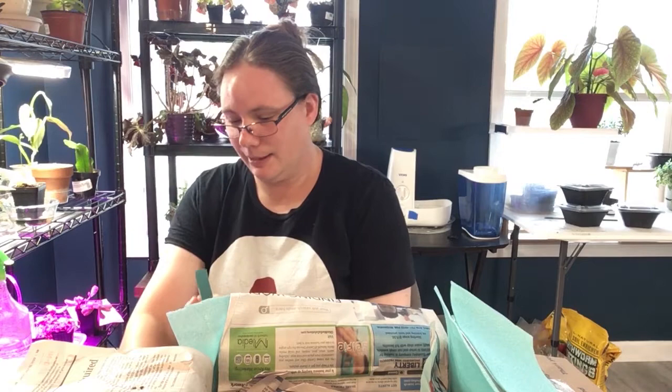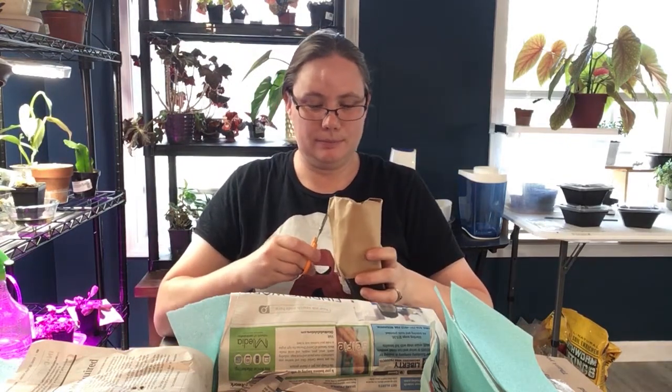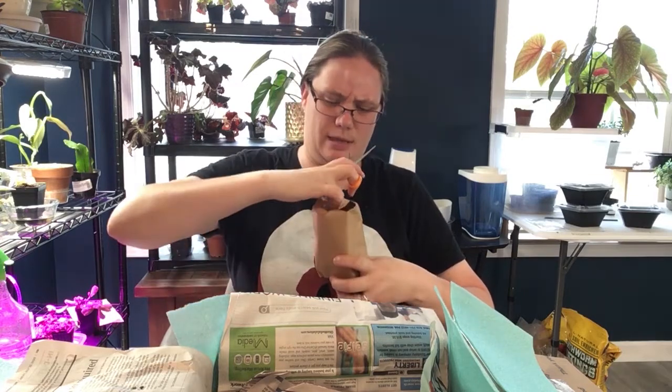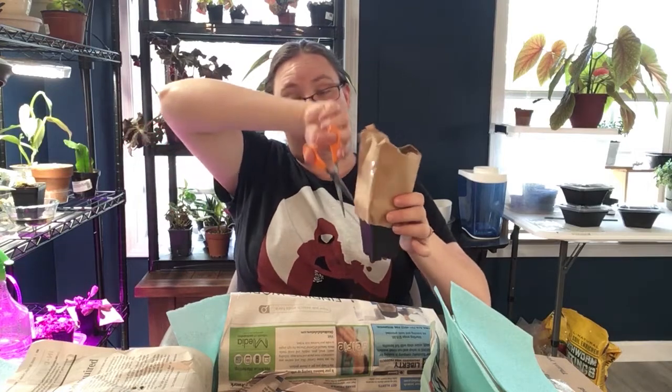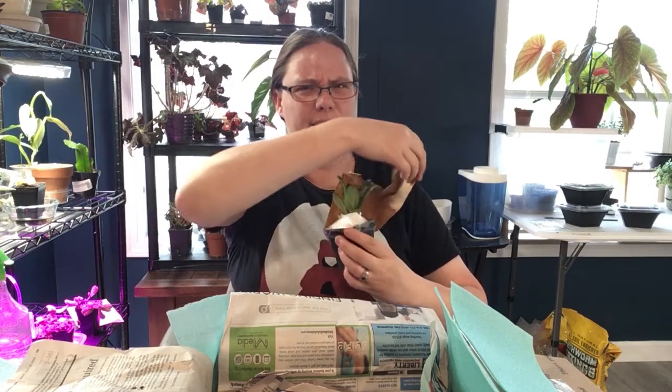I almost want to just leave the tape on there. But anyway, Primulina Rachel. Not cutting any leaves, I don't think. Okay, there. We're not cutting our hand this time. Safety with scissors, peeps.